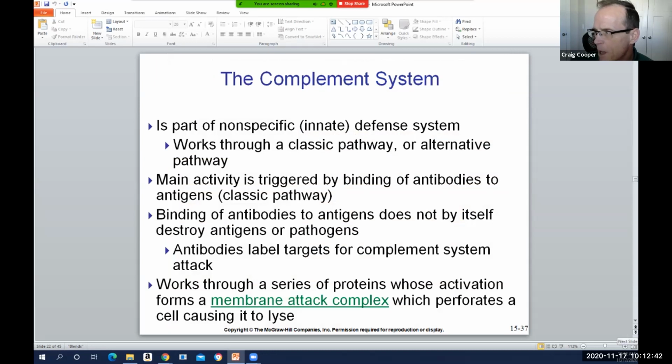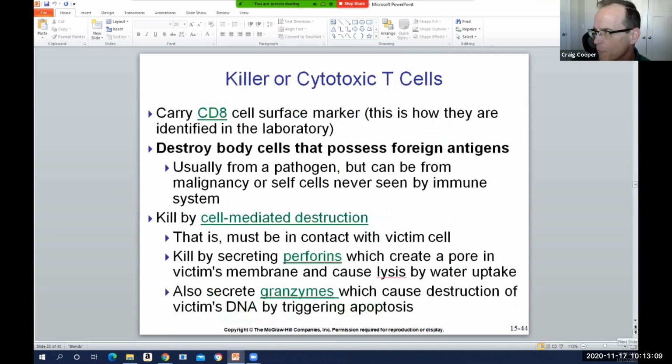All right, so there's our complement system. If you look down at the very bottom, these work through proteins that basically break apart the outer cell covering of the virus, the bacteria, the fungus, whatever organism is trying to attack us, so that it's going to rupture that cell and it can no longer be viable and reproduce and wreak havoc in the body. So we like the complement system that helps those things out.